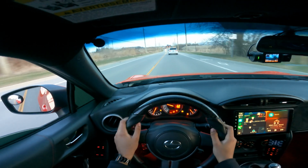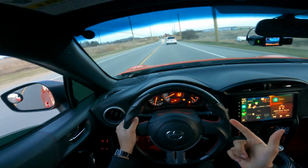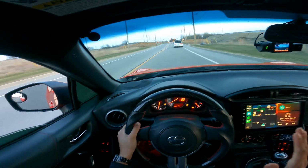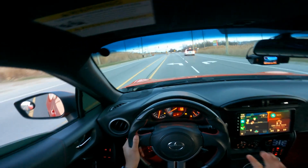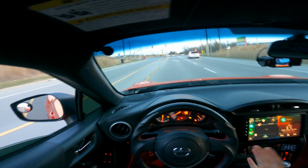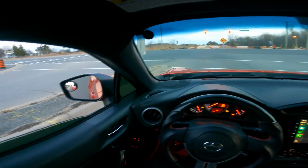One thing that this car really does need now is definitely a new clutch, a new flywheel, and if we're doing all that, I'm probably going to upgrade the throttle bearing anyways, but this car definitely needs its maintenance. Now the clutch, it's not too bad, but it's definitely starting to slip a little bit, and it's also starting to feel a lot worse.